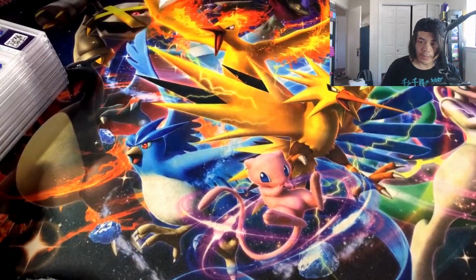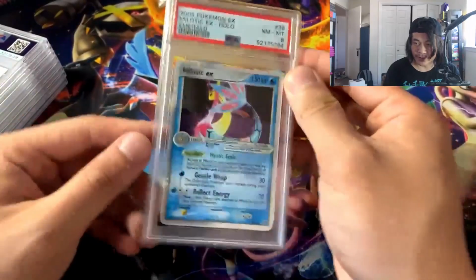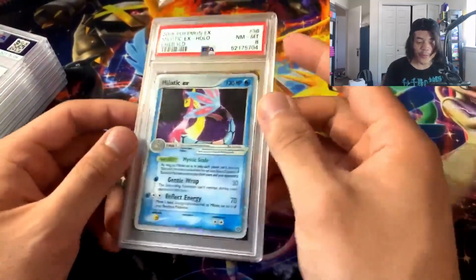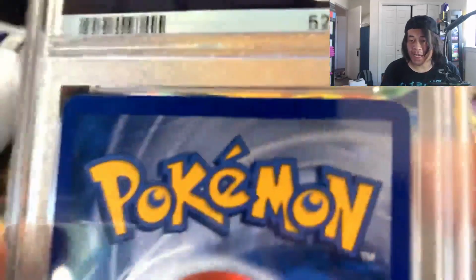Next card we got is Melodic EX PSA 8. I'm going to stop doing the finger thing. It's kind of pointless. But we got Melodic EX. If you look at this one, honestly, the back is actually very clean.